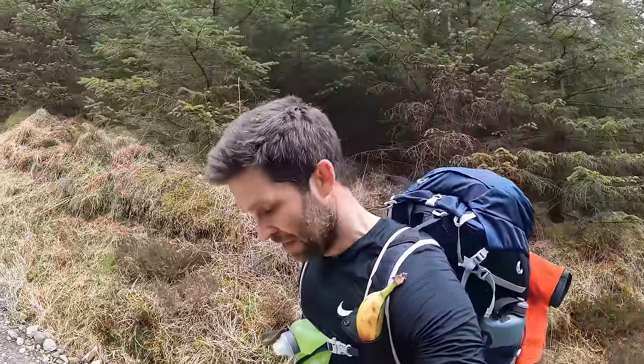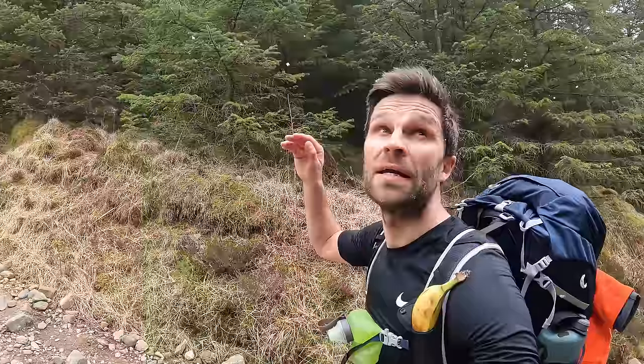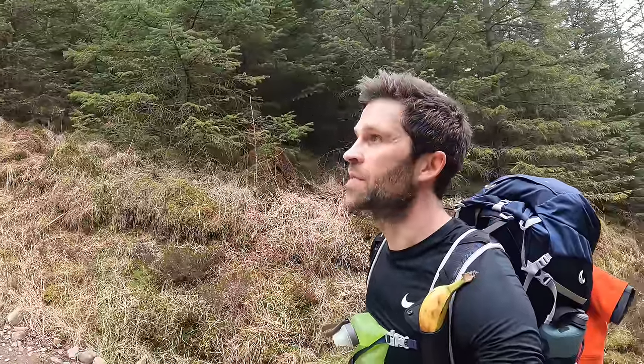Well, it has been quite a slog thus far. There's 2 extra miles to do in the woods, lower down, and now I've joined this sort of main path. It's still in the woods, and then as soon as we get out of the tree line, then great, we'll be able to see up to the mountain tops, which is quite exciting. But I took my top off because I got really hot, even though when I set off from the car it was 2 degrees Celsius, and I'm still hot.